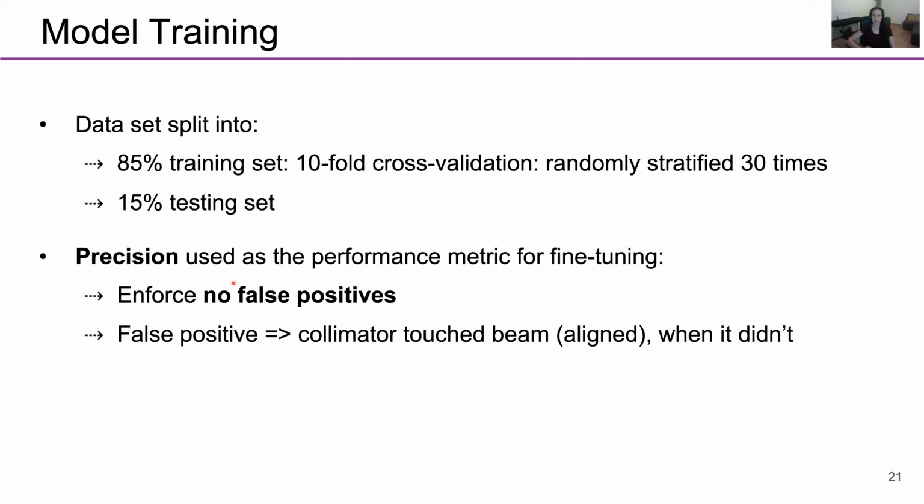Now, why is this important for us? So basically, a false positive is when the machine learning model tells us that the collimator has touched the beam and it is aligned, when in fact it didn't. And this is not okay for us, because this means that we will move on to the next collimator when this collimator is not yet aligned. So we will end up with a collimator that is not aligned.